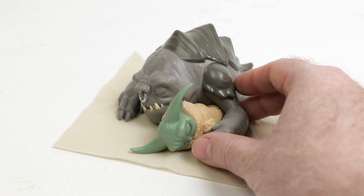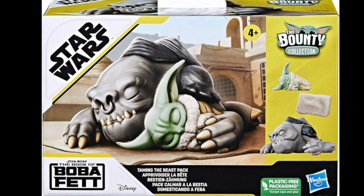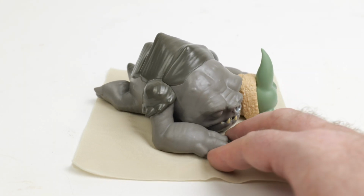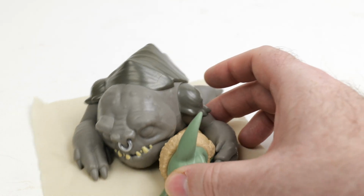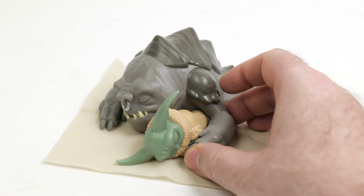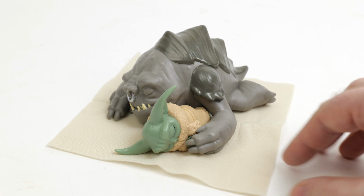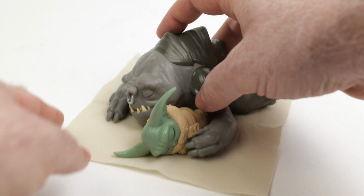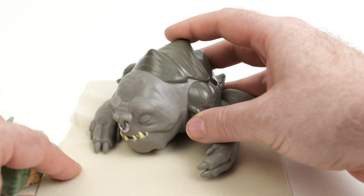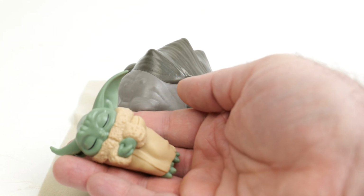So this is a figure made by Hasbro as part of their bounty collection. A little bit of a strange concept, because it's a figure. They're rubbery plastic figures, but they don't have any articulation, and they're only in one pose here, sleeping. It does come with this little cloth, which I think I have upside down now that I'm looking at it. It's got a fuzzy side to it. But anyway, a little bit of a weird one, because you can't really play with Grogu like this, I don't think.